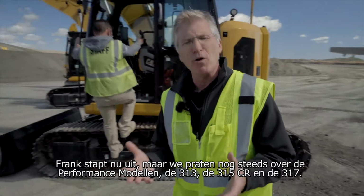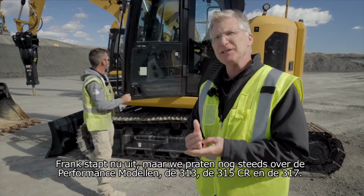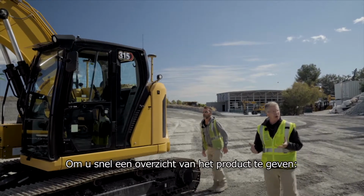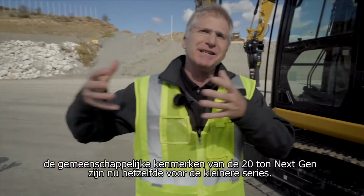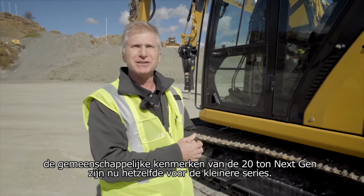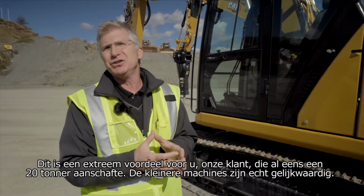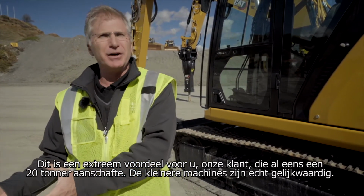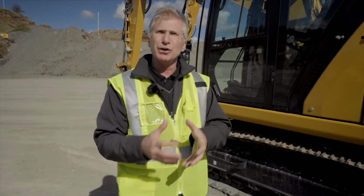Still talking about the performance models, the 313, the 315 CR, compact radius, and the 317. And just to give you a quick overview, again, of the product. So the commonality that has been taken down from the 20-ton excavators that we launched 3 years ago, that next generation lineup, down to the small excavator, it's basically the same. So this is an extreme advantage for you, our customers, when you've ordered that 20-tonner and now you're coming down to the small excavator. It's no different. You can go, you can look, you can see.